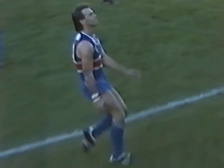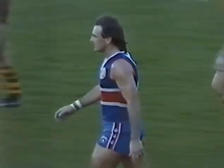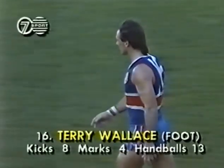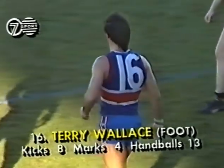Big pack here. Liberatore slides out a great hand pass to Atkins, but his was poor to Terry Wallace. And Atkins, who is such a handball specialist, unusual to see him miss his target like that. 21 possessions to Terry Wallace, a big afternoon. Steve Wallace. Atkins tunnels it. Colin on the run. Wallace, standing start down towards the pocket.